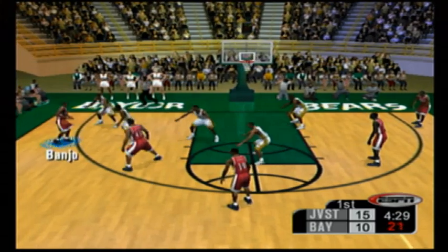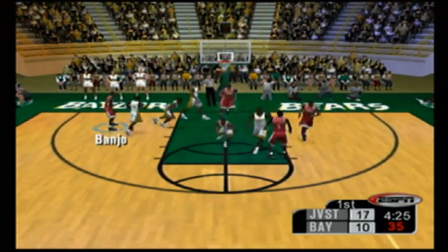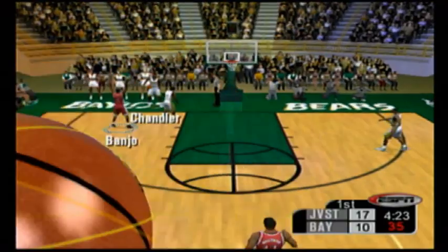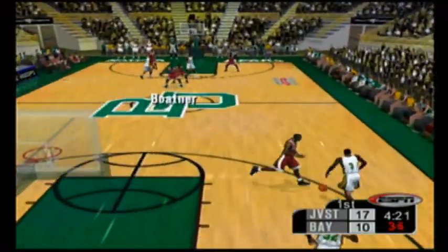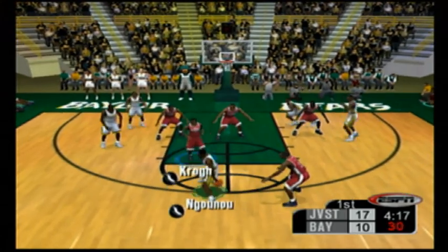He shoots. Sometimes I think it's best to stick to the basics, and that's what they did right there. And there's nothing more. Chandler puts the ball in play. The Bears have the ball down by seven.